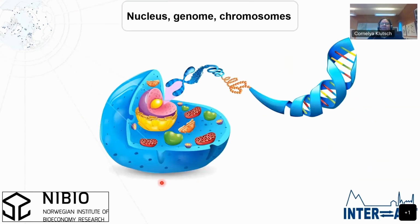So we start first off with the graphic of a cell. And there are different structures in here, but the main structure I want to point out here is this sort of pink, purplish, yellow ball, which is the cell nucleus. And most of your genetic information is stored in this cell nucleus. And then you have structures in there that look like these X's, for example, and these are called chromosomes. And I will explain a bit more in the following.